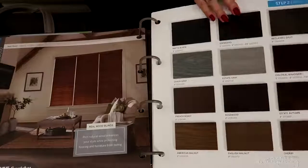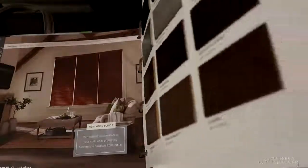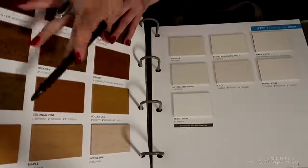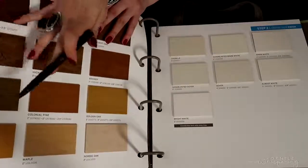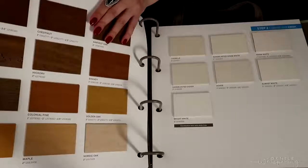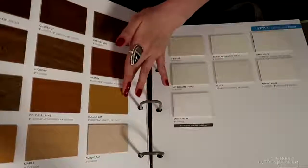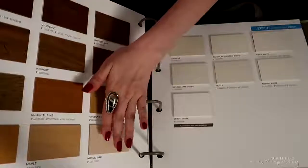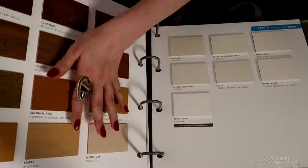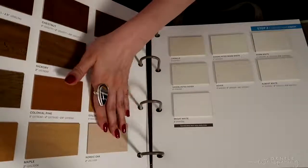But that's not all, of course. Of course, we offer you different shades here too. More warmer, more earthier tones. So if you have lighter wood on your flooring, I would always suggest going with lighter window treatments too.